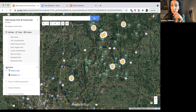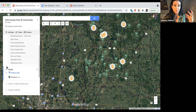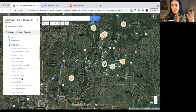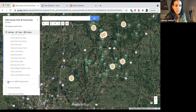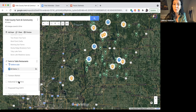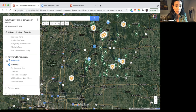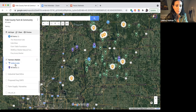So we started to add in, and I just want to show you how we use this and why it's important. So some livestock farms, we're also mapping some of our vegetable, dairy, other non-livestock farms. Some of these still have animals too. This is by no means comprehensive, but we just wanted to show you something that's in work, that's real. We're like, where's the local food being sold? So we're also looking at farm to table restaurants, right? Where's the farmers markets? Okay, so we're looking at the farmers markets.